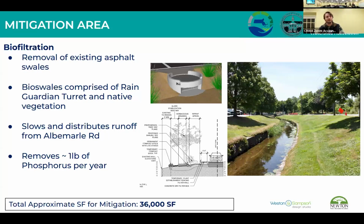The benefit of that is that it slows the runoff, which allows the water to naturally sink into the soil and reduces erosion. And we're going to have these Rain Guardian turrets along the roads that will allow sediment to be collected and removed easily and prevent any large pollutants or litter from getting into the brook. And again, we're estimating about 1 pound of phosphorus removed per year.